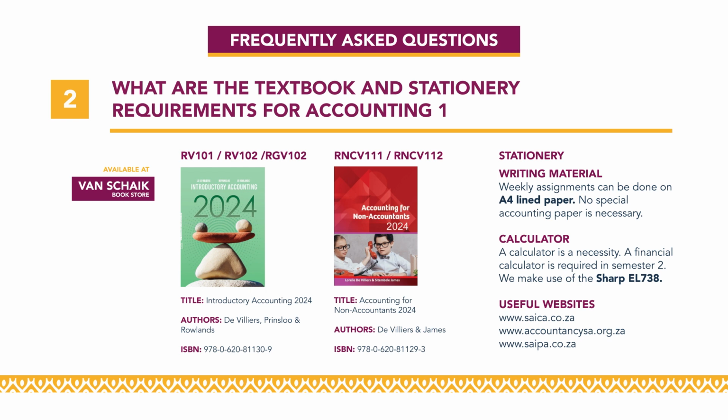EL738. During the module, it is advisable to spend some time reading financial articles when time allows. As you progress through your studies, an up-to-date knowledge about current affairs becomes more and more important. We further recommend that you visit the websites regularly of SAICA, SAIPA, and Accountancy SA for relevant and up-to-date information about financial reporting issues.